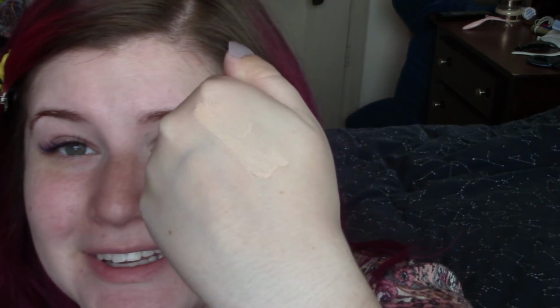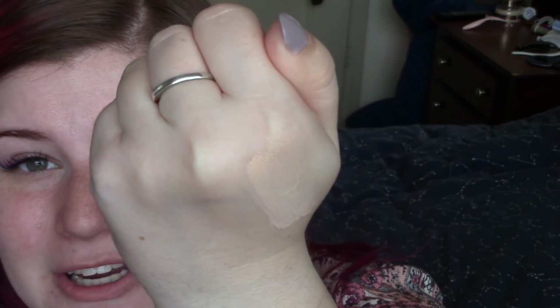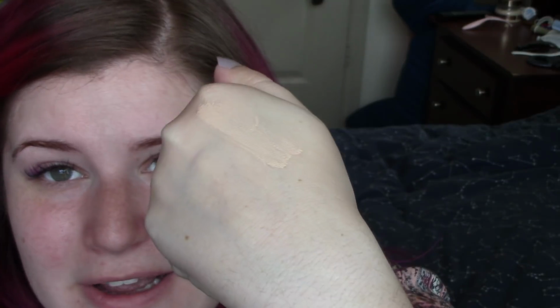It does look like it's going to be a very thick product, so I'm just going to take a little bit out first so that we can swatch it against the Revlon Colorstay. So that is what it looks like. It is a very moussey, thick texture. Oh man, okay, I need a bigger swatch than that. Oh, this is already worrying me. Okay, so this is what it looks like just with the foundation. As far as the color, it actually looks like a good match for me.